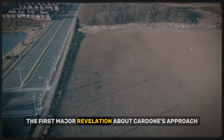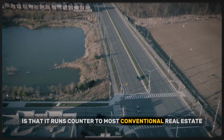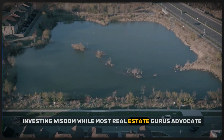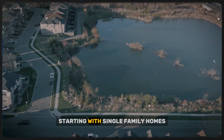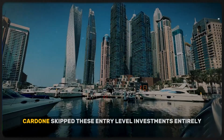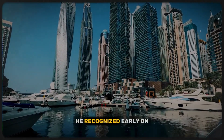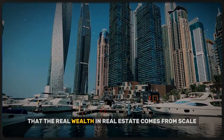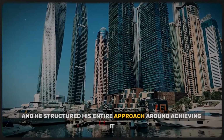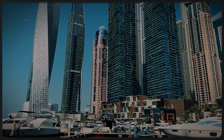The first major revelation about Cardone's approach is that it runs counter to most conventional real estate investing wisdom. While most real estate gurus advocate starting with single-family homes or small multifamily properties, Cardone skipped these entry-level investments entirely. He recognized early on that the real wealth in real estate comes from scale, and he structured his entire approach around achieving it as efficiently as possible.